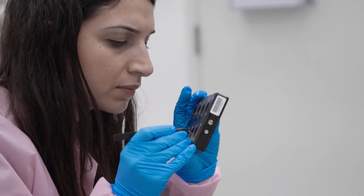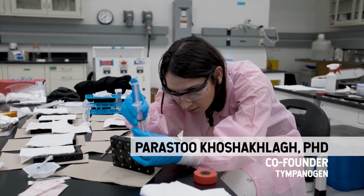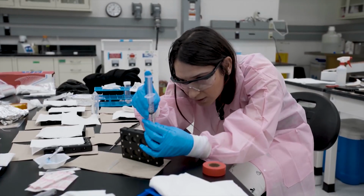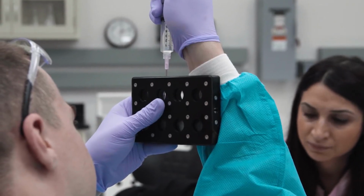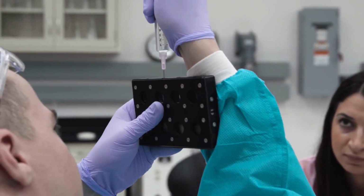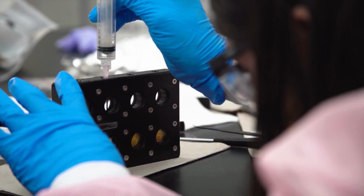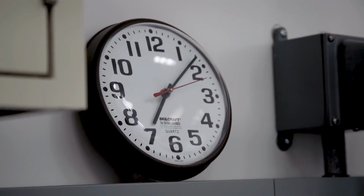So we have loaded these wells with hydrogels that were carrying drugs, and we want to actually look at the effect of microgravity and how the release of the drug is affected when we send it to the space station. The concern that we have is that if we have bubbles in the wells, it may be difficult for the plate reader to read the amount correctly. So we are being very careful with how we are loading the wells.